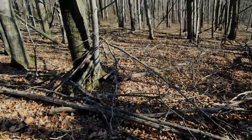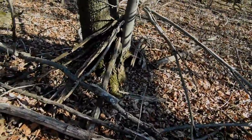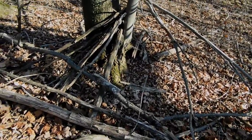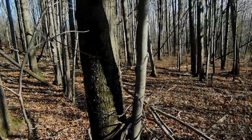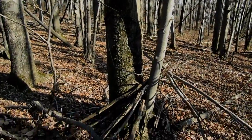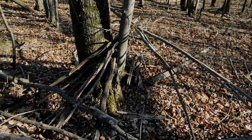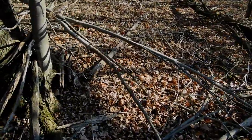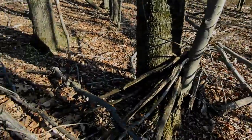Look at this. Look at this. This is cool. Look at all these branches. And they're in the crookedest tree here. That's got one big trunk and one younger trunk, and they're right in there. That's something. Unbelievable, huh?